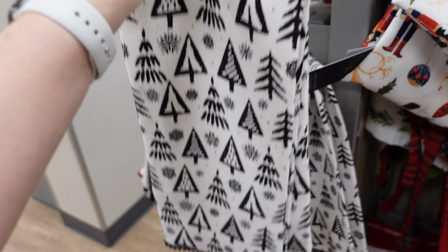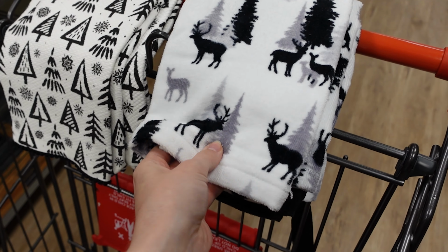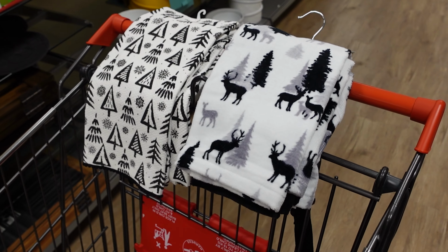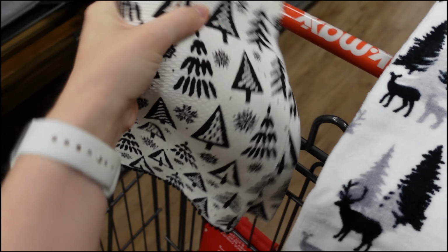Okay, I just came across these kitchen towels as well, and I love them just as much as the ones before. So now I need your help in deciding. Do I go with these ones or these ones? Which one do you think? This one's a lot softer than this one here, but I think I like this print better. Oh man. Okay, it's been a few minutes now of me just standing here trying to decide, and I think we're going to go with these ones instead.